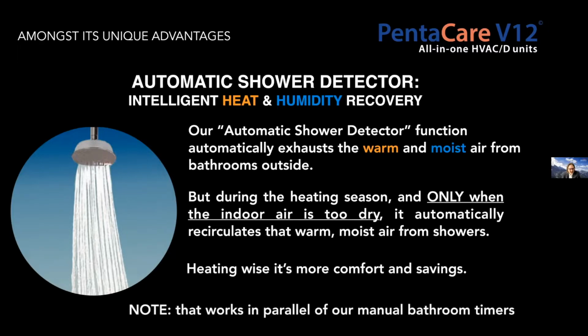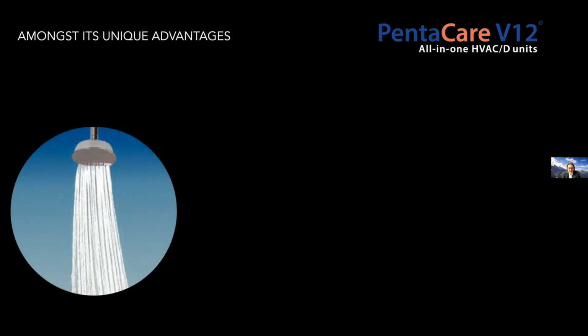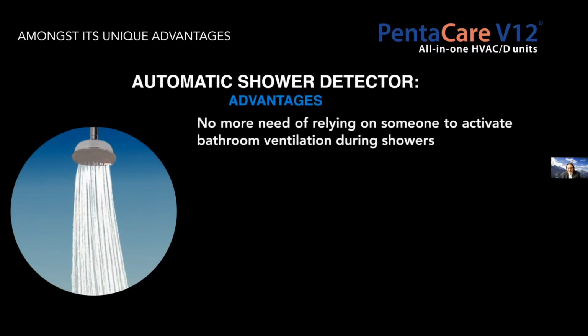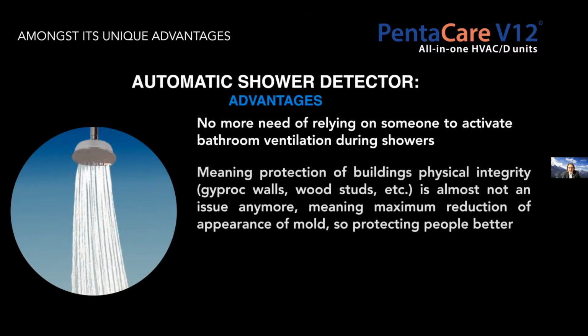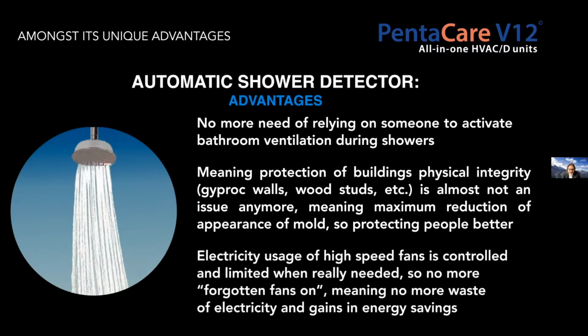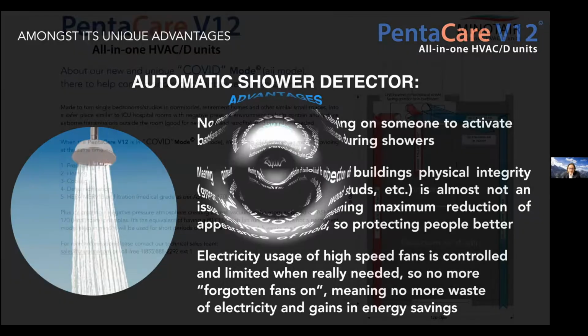Note, once again, that this works in parallel with our manual bathroom timers, which are in reality a master override, okay? Advantages: no more need to rely on someone to activate bathroom ventilation during showers, meaning protection of buildings' physical integrity. Gyprock walls and wood studs are almost not an issue anymore, meaning maximum reduction of mold, so protecting people better. Electricity usage of high-speed fans is controlled and limited to when really needed. No more forgotten fans on, meaning no more waste of electricity and gains in energy savings.